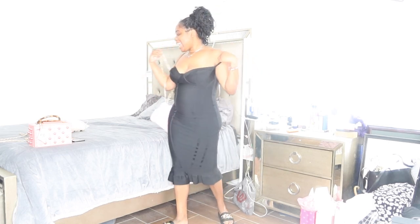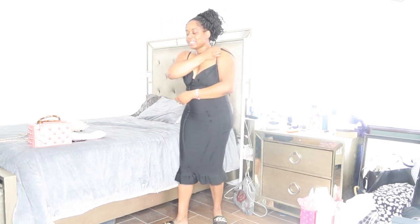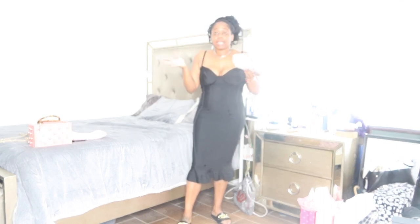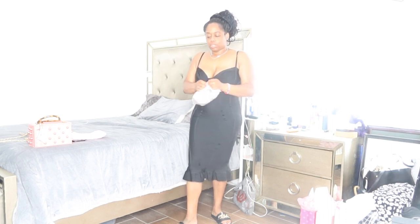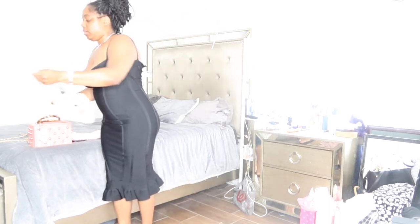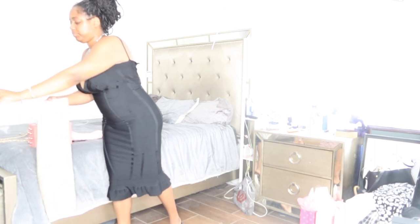So last and surely not least, we're going to try on the dress that I was gonna wear to my event, but it didn't come in time. And I'm kinda glad it didn't, because this would've been a little too dressed down. But it's the textured wave rib maxi dress in stone. So I can't wait to turn this light off, y'all. I can't even turn it off.